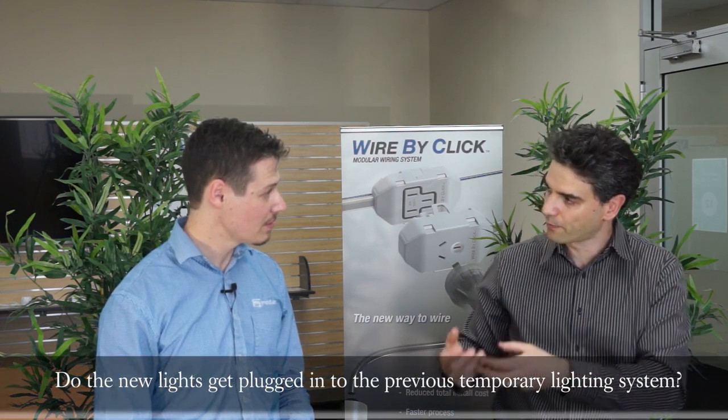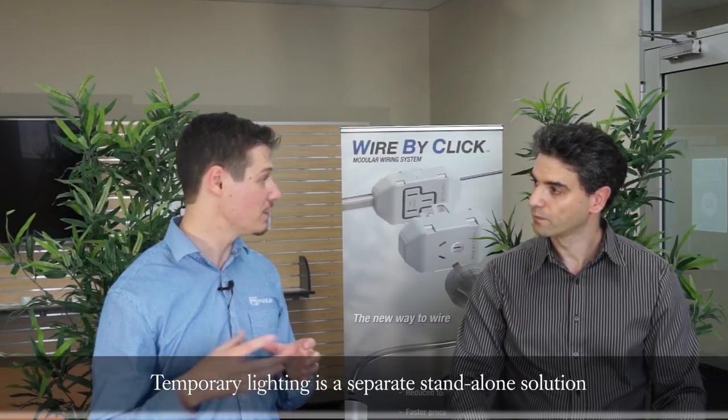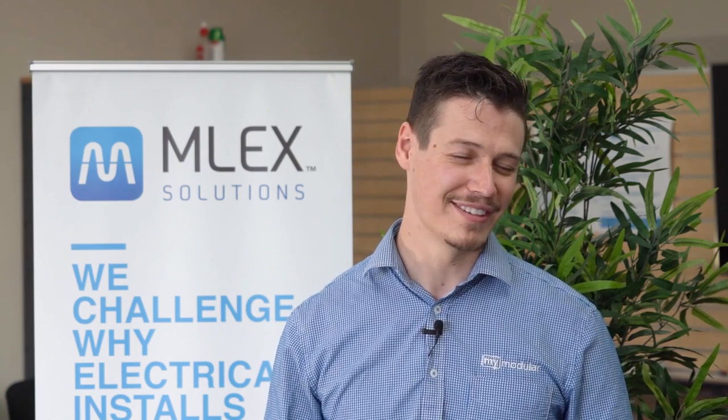But do the new lights basically plug into the MLEX systems that you had installed previously for temporary lighting, or how does that work? No, the temporary lighting is its own solution. That will be removed by the builders or the electricians, taken off site and used on the next one. It is a fully standalone system that they can take off and reuse. Whereas the wire by click and MLEX range are the permanent fixtures in the building. Right. So they replace the hard wiring, as we call it, which is nice because then we can call it soft wiring. Sure. So it's a much easier system, and that's the permanent one, which will stay in the building for its lifespan. Okay, cool.